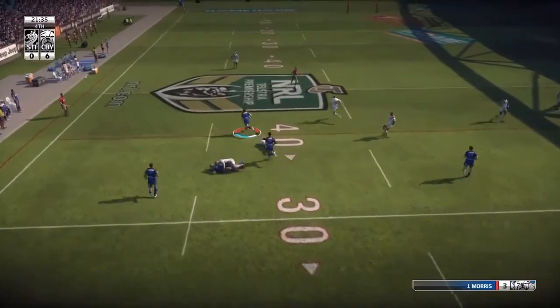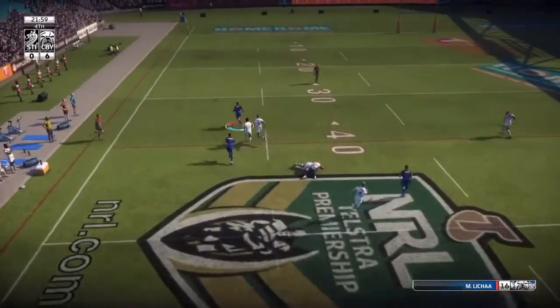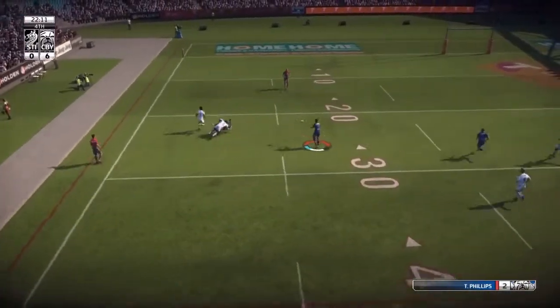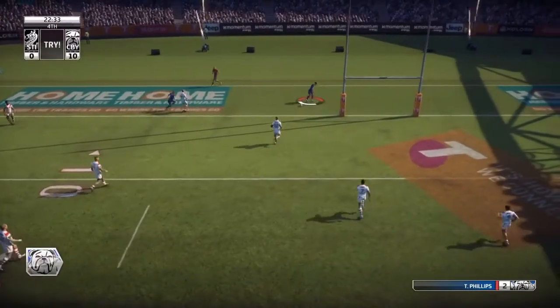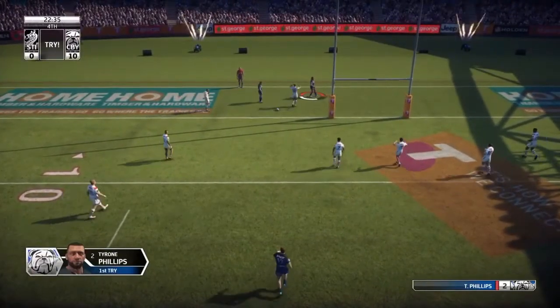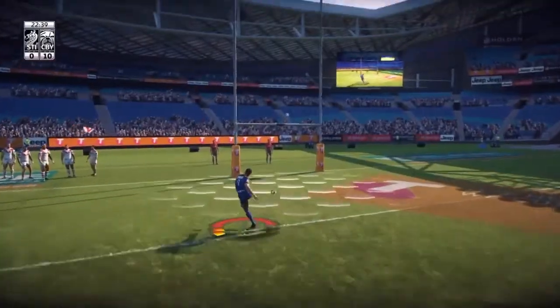Eastwood to Reynolds, a nice little short ball to Josh Morris. Gets past one. Gets the offload away to Alessia, streaking downfield. Dugan's on his tail and we pass the ball back infield to Tyrone Phillips, who's going to score here. Nice pass back inside for Phillips as he scores his first try in his first game of the NRL this season. And once again, Mbai with the points here.